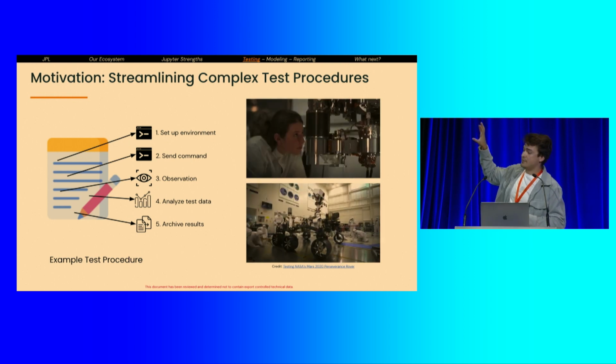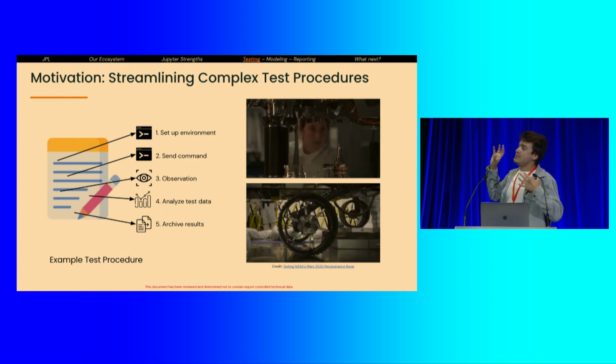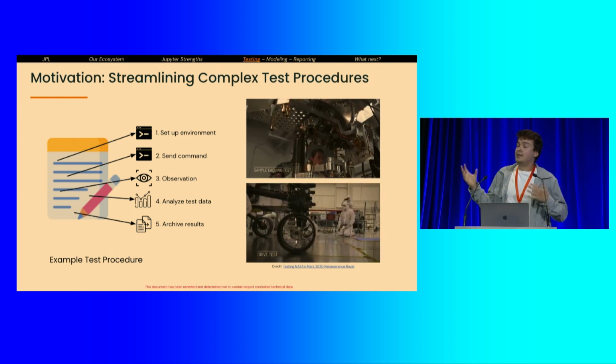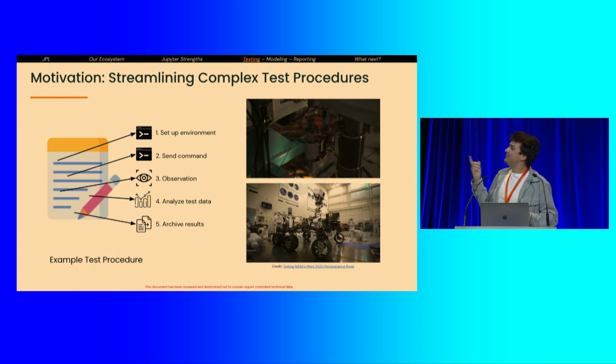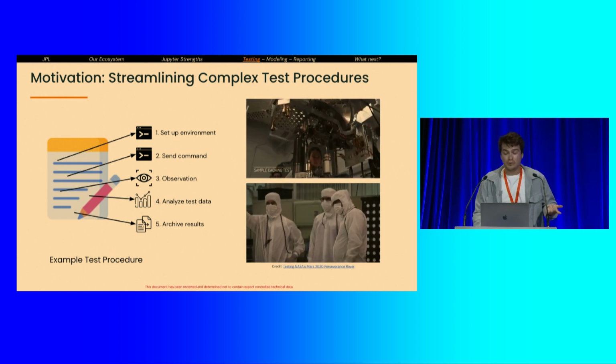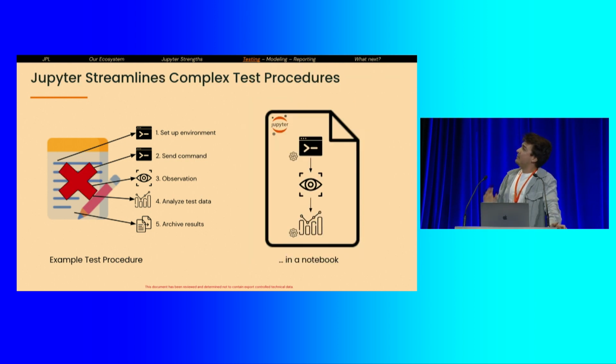So this is just like an example. But as you can see, there's a lot of manual steps happening. And it's not necessarily bad, but let's say it calls for improvement. So one way to improve this is, imagine if your test procedure document is actually a notebook.